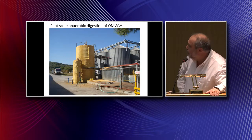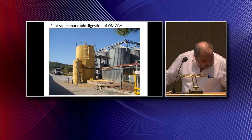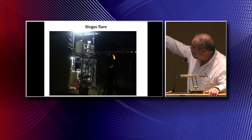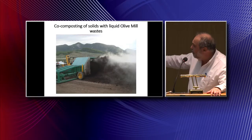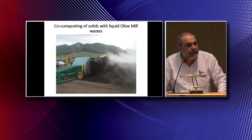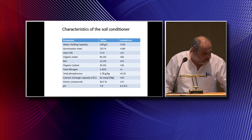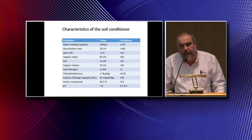A view of the pilot from some distance away. You can see the flare of biogas in the night. Also, the production of soil conditioner after mixing liquid and solid wastes. The soil conditioner has these characteristics. It's a very good soil conditioner.